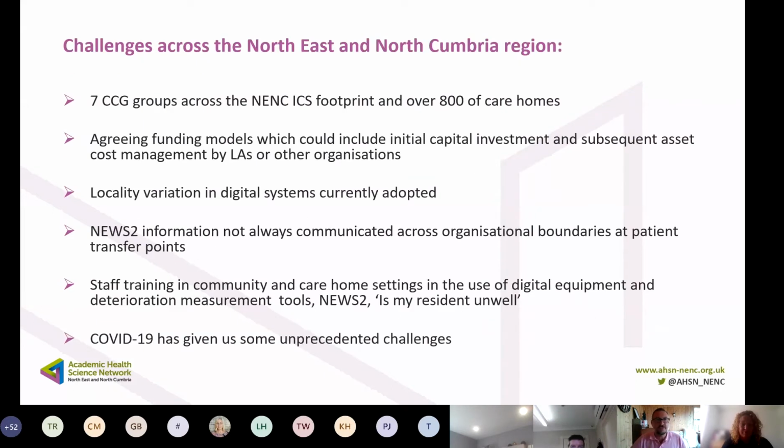We do have some challenges across the North East and North Cumbria. We've got 7 CCG groups now. Some have recently merged. We've got over 800 care homes, and that's just care of the elderly care homes. If we think about CCG registered, CQC registered homes, actually we've got hundreds more. But for the purpose of this, we're thinking about older age people and care homes.